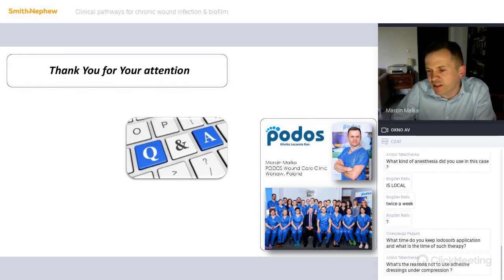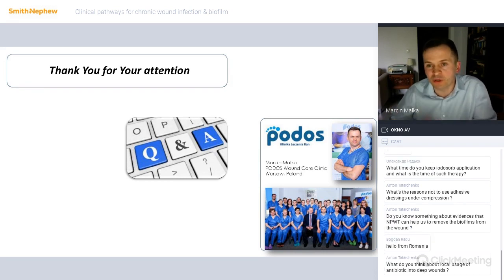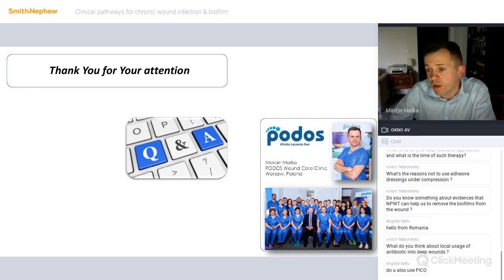And did you use VAC? Yes, we use 23 devices at this moment. All of them are working in the outpatient clinic because we are outpatient. And it's not reimbursed in my country, but it's necessary, so patients have to pay for it. But I don't know how to resolve some problems without negative pressure. I think it's impossible. For example, a very big pressure ulcer or very complicated diabetic foot syndrome. By VAC, do you mean negative pressure? Yes, of course. Negative pressure or vacuum assisted closure, they are synonyms.